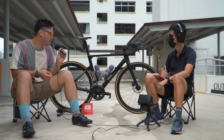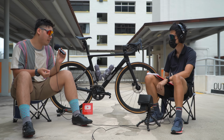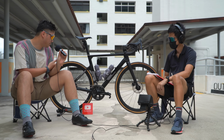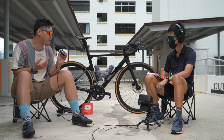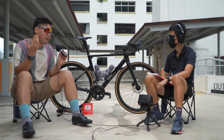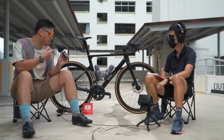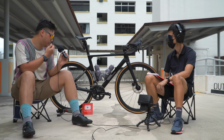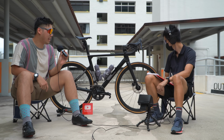So if anything, honestly, at around 100 kg, the bike is probably like 6.8 kg equivalent, you know, if it's a 60 plus kg person riding a 6.8 kg bike, the ratio is similar, right? So the heavier I am, the heavier bike. So actually it doesn't feel heavy, but it's just the fact that I cannot climb.